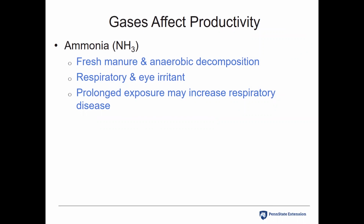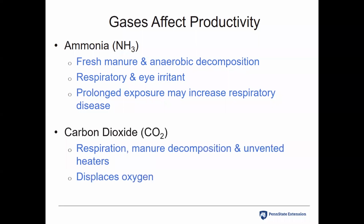Some of the gases we're concerned about, certainly, is ammonia. It's created by fresh manure and the decomposition of that manure. But it's one that'll cause problems in the upper respiratory tract, as well as being an eye irritant. In the hog industry, we can often see pretty elevated ammonia levels simply because the eyes start tearing and you'll see these streaks coming down the pig's faces because of the dust in the air that's absorbed into that moisture. And we know that there's usually an ammonia problem in that. Prolonged exposure to it is going to increase the opportunity for respiratory disease.